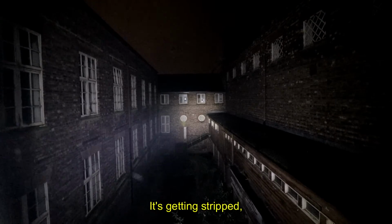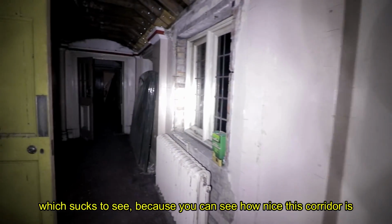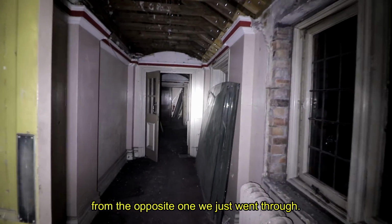As we progressed deeper into the massive property, we continued searching for the part of the building that would have undoubtedly hosted the theatre. So far there had been offices, courtrooms and even labs, but nothing that we could define as being drama related. It's getting stripped, which sucks to see because you can see how nice this corridor is from the opposite one that we just went through.